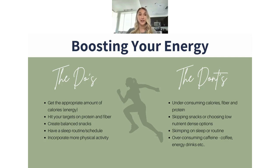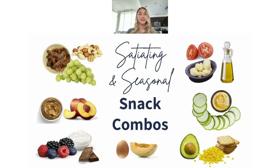You have to get enough of them. Hitting targets on protein and fiber. We'll see that in the nutrition plan in EatLove if you guys have access to that. And I'll talk a little bit more about that too. Creating those balanced snacks we just talked about. This is what a balanced snack looks like.